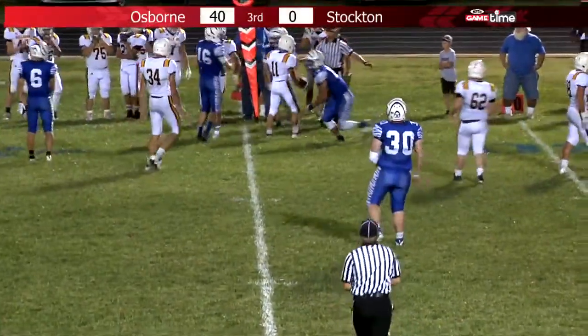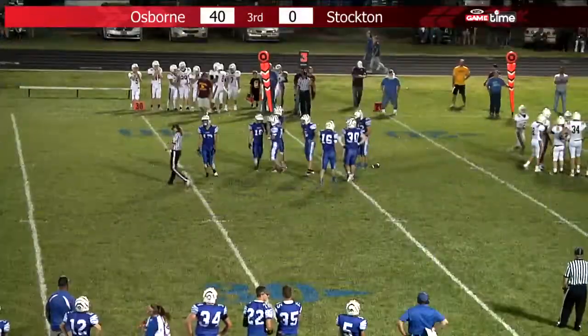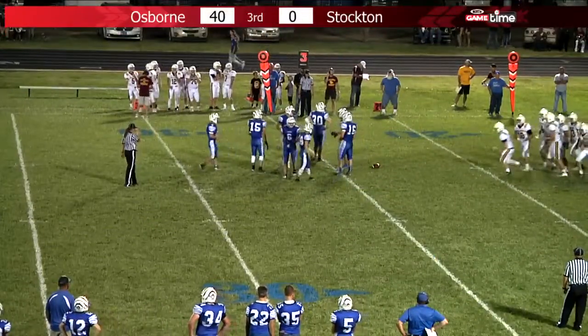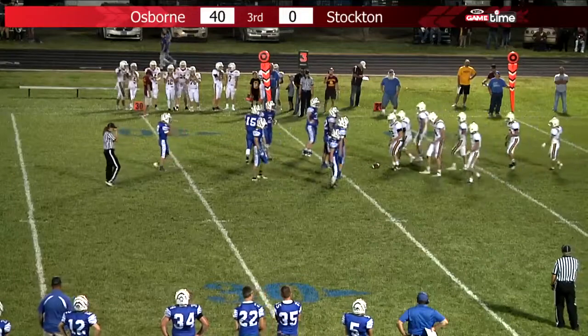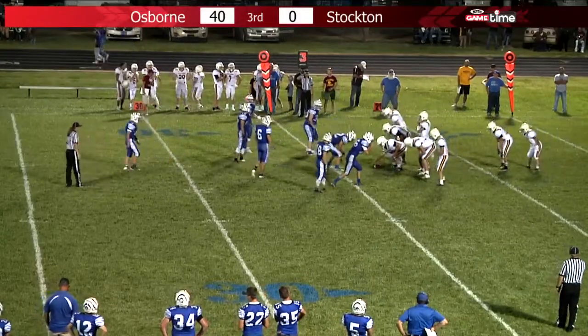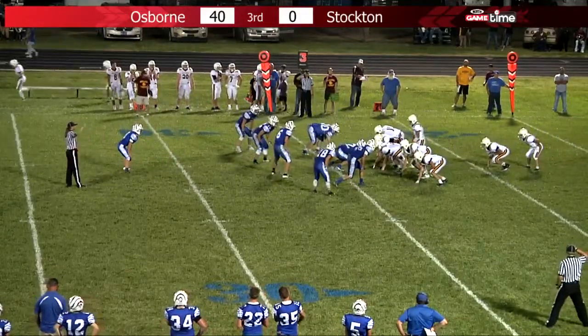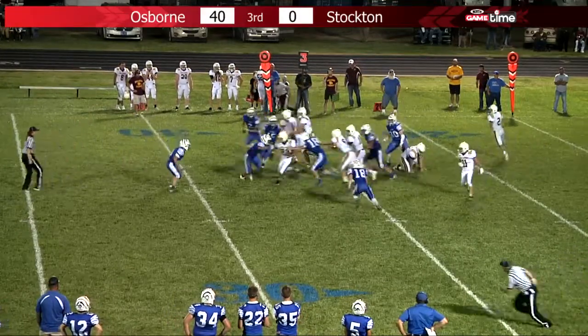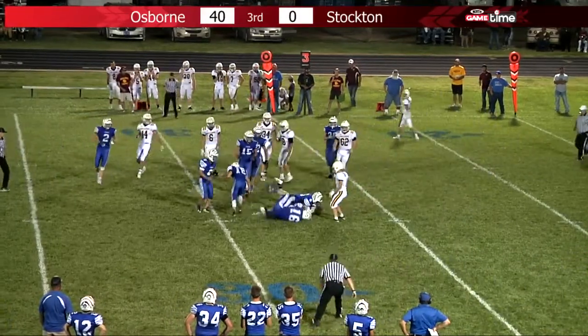Nice run. Nice run. Yep. Looks like they're rotating a couple other guys in. Get some of these kids some Friday night playing time for sure. New fullback in as well for Osborne. And a give to the fullback up the middle. He's got the first down.